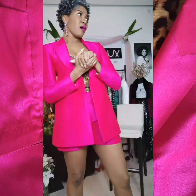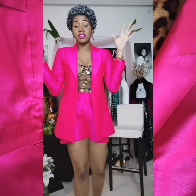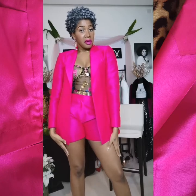And just so you know, I have access to probably 27 different colors, y'all, of this raw silk. Talking different shades of pinks, reds, greens, blues, golds, whites, and all of them. Anything you think of, the suit can come in that color. But I think it looks pretty freaking amazing in this fuchsia, don't you?